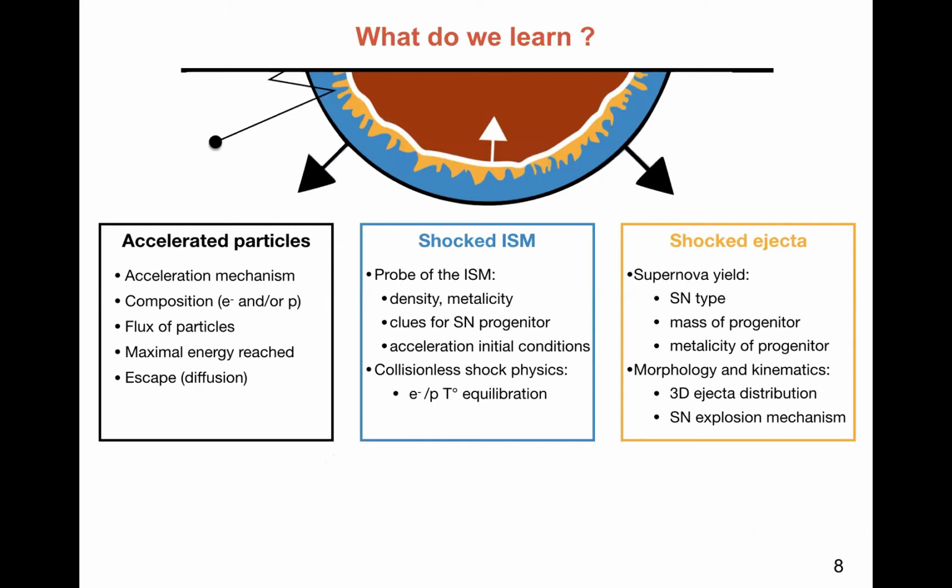So what do we see? I presented that before. What can we learn from the different components? So here I took the different aspects and tried, in each of those, to identify the key science questions that we can answer. With accelerated particles, by studying in X-rays and other wavelengths, looking at the rim and at the accelerated particle population, we can try to understand how the acceleration mechanism works.